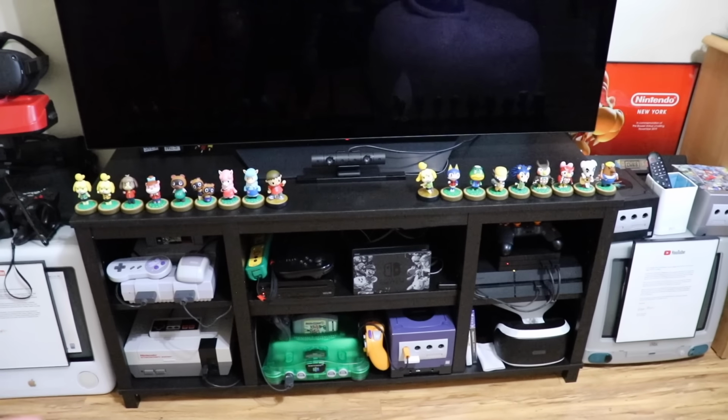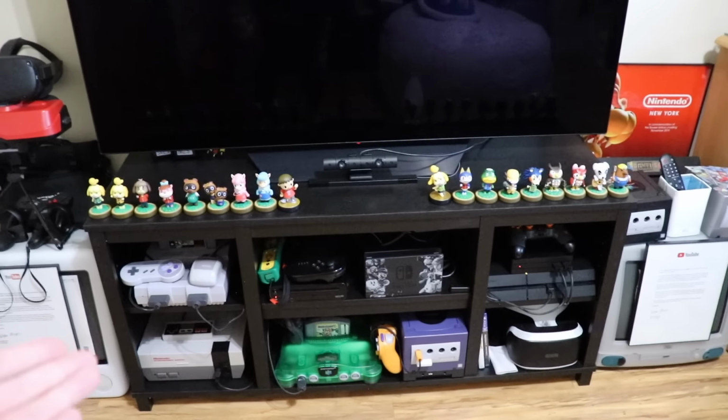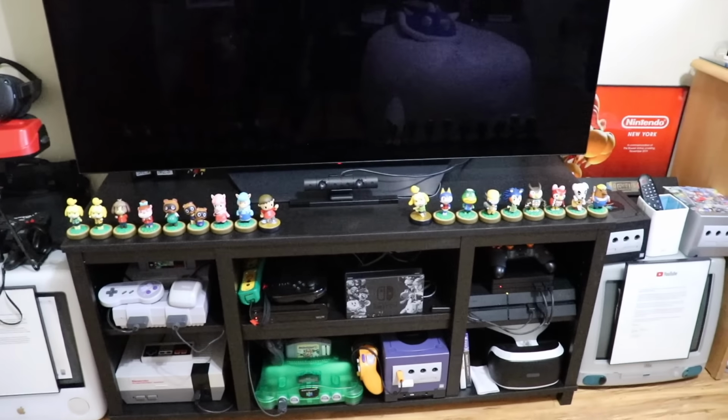And this TV cabinet was also from Walmart for $69. Haha, that's funny. Some Legend of Zelda posters that I thought looked cool. I don't play Zelda, I just thought these looked cool.